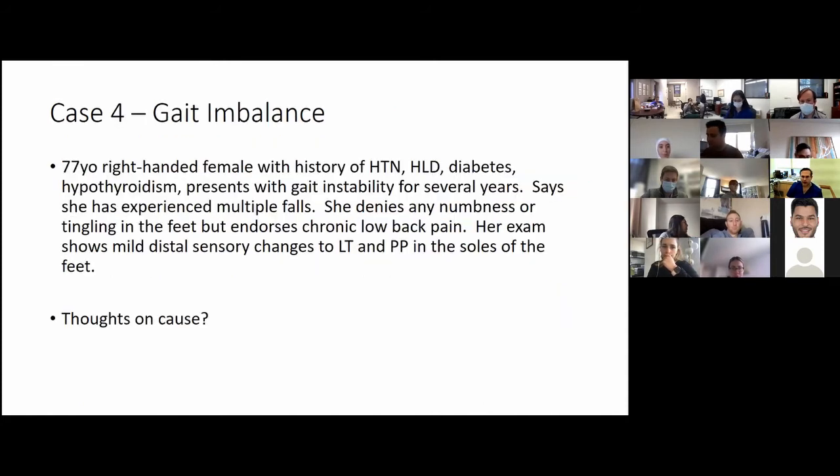Okay, case 4, 77-year-old right-handed female, history of hypertension, hyperlipidemia, diabetes, hypothyroidism. This sounds like probably a lot of patients you guys see all the time. She came in complaining of gait instability for several years, and she's experienced multiple falls. She denies any numbness or tingling in the feet, but endorses some low back pain. Her exam shows mild sensory changes, light touch, pinprick in the soles of the feet. So what do you think this is?